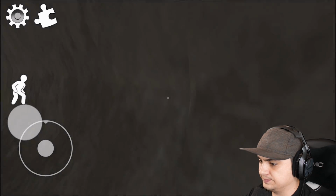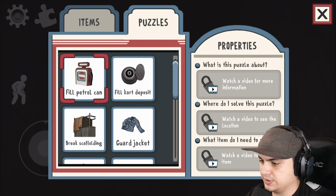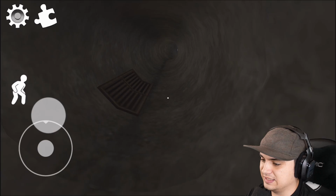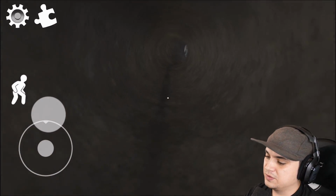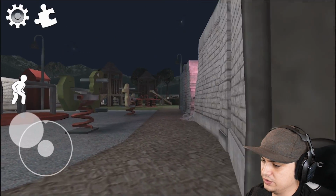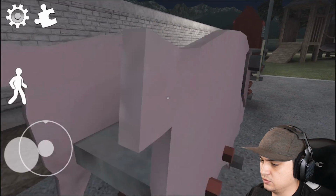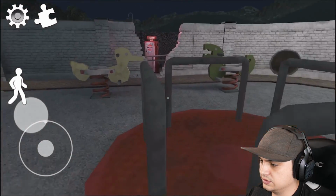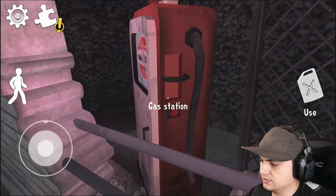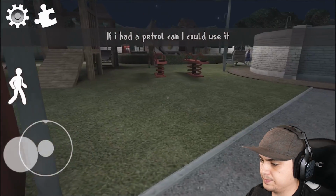Let's crouch into here. Ice cream man, he's just going to chill over there. This is actually really cool. What's this puzzle piece? Puzzles. Okay. So it's basically hints. This is Granny, Nun, all those games combined into one ultimate adventure. Okay. I'm guessing we're going to have to go around the entire world trying to find these items. What is this? Okay, I need to find gas and I need to put it in there. I don't know what that will do.